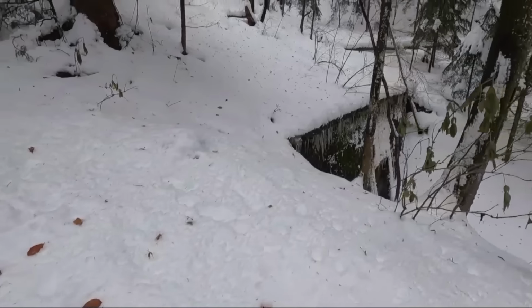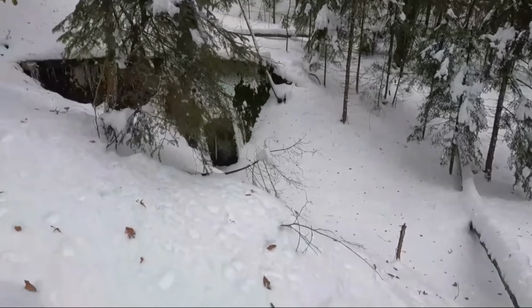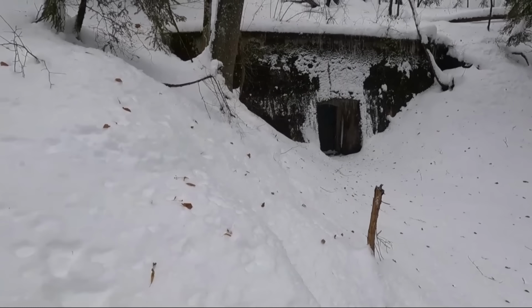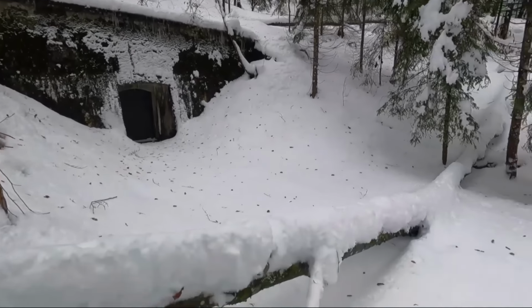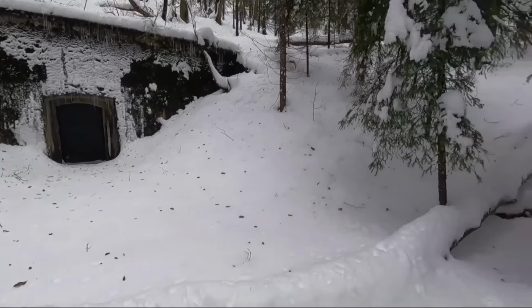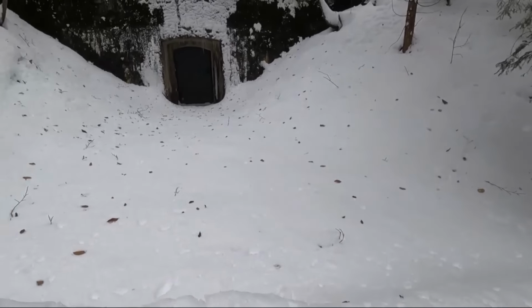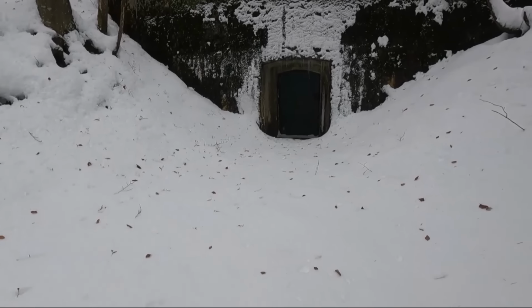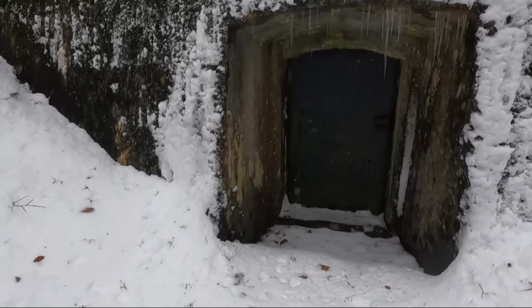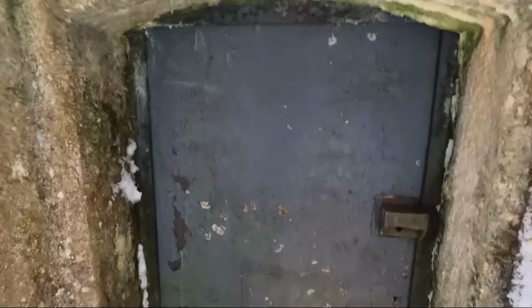There she is. So the Berghof's just up there. And here she is. This is the Berghof. The road's only there, look. And then, yeah, this would have been the Berghof escape entrance. You're not getting in there, are you? A few icicles. Look at that baby.